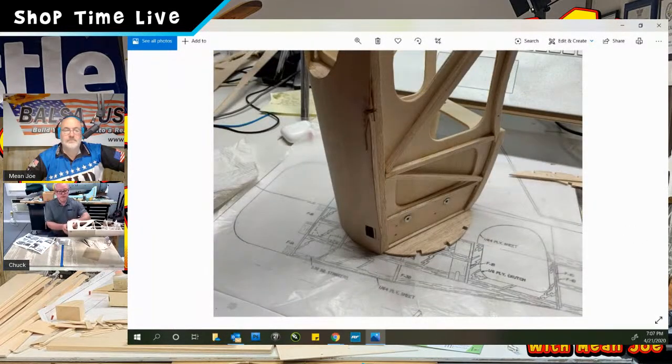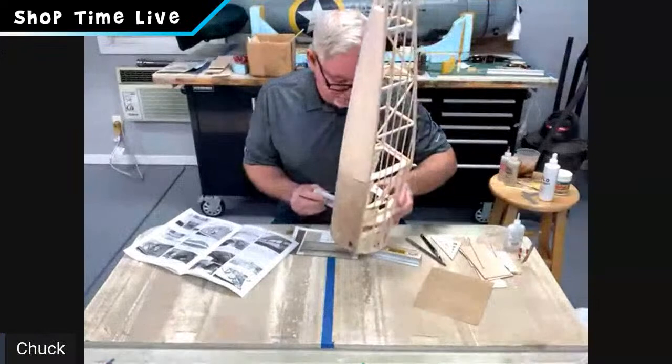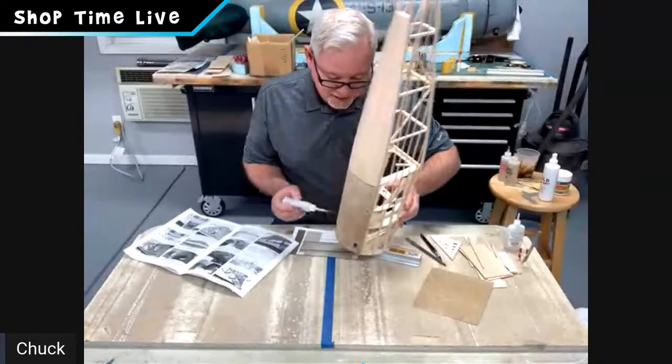Perfect. All right, let's square. And I'll take my little cheat straight edge here, put across it. Yeah, that's good. All right, now I'm going to finish gluing it. And boom, done.